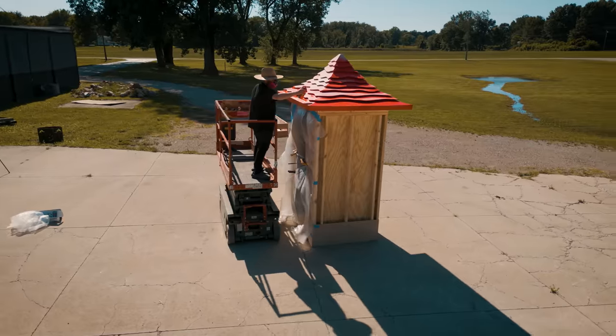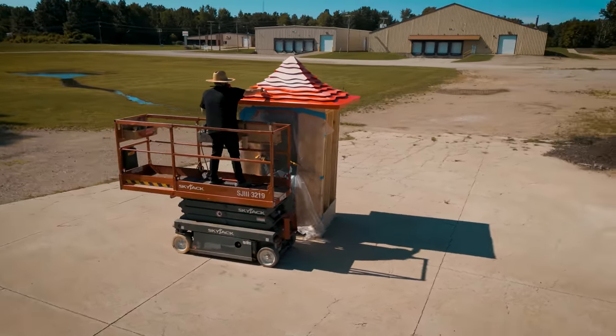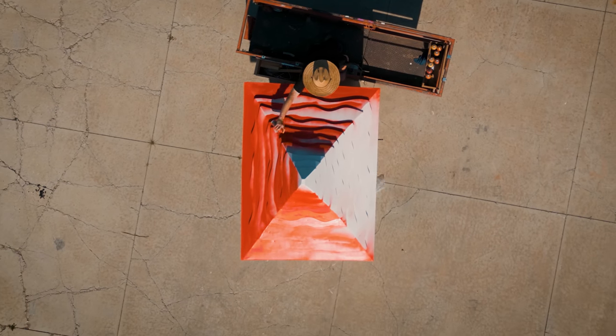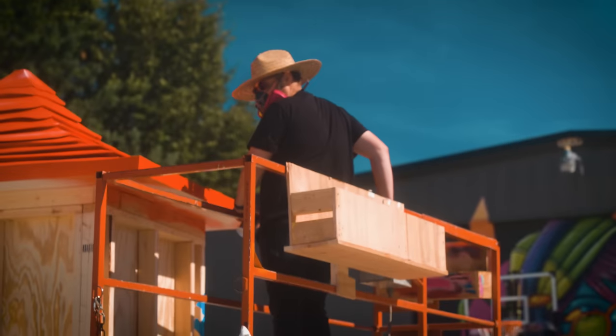Okay, so the gradient roof is more tricky than it may seem. The angle of the roof is so not good for holding a spray can. I'm constantly holding it sideways or even upside down, and then the paint doesn't come out. What I'd like to do is be above the roof and spray a gradient out towards the sides. But how do I do that? I don't know, I'm gonna try and do something. Let's go.